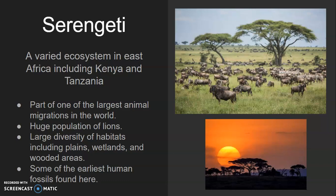There's a large diversity of habitats there. It includes the plains, which you can see, as well as wetlands and wooded areas. Because of this diversity of habitats, there's an incredible diversity of wildlife here. Some of the earliest human fossils were also found in this area. Like we said, Africa was where the first human remains were found, and many of them were in this region.